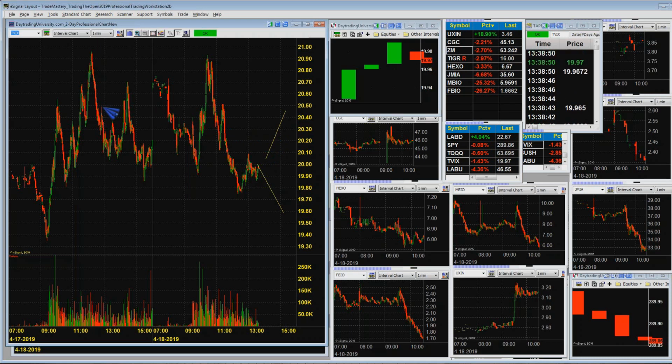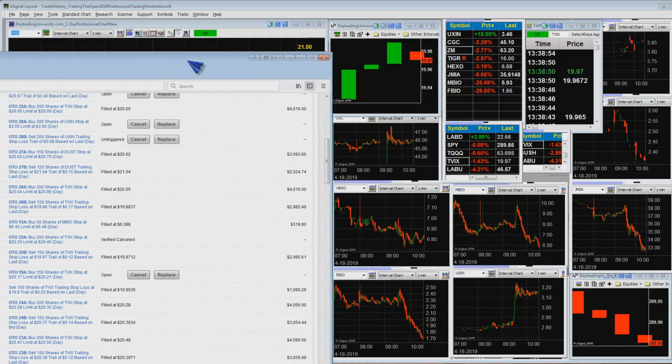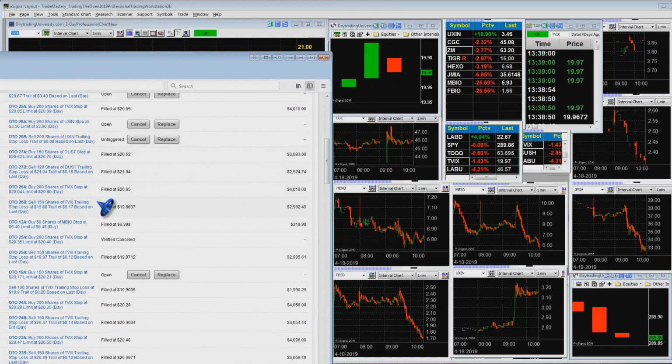I've currently got a 150 buy stop order in at 20.17. Not a trade recommendation, but I'm a real trader. I like to show you guys my real trades. So I got 150. It's not that much. It's kind of light. Normally I trade a couple hundred, 300, but I got a 150 share buy stop order at 20.17.